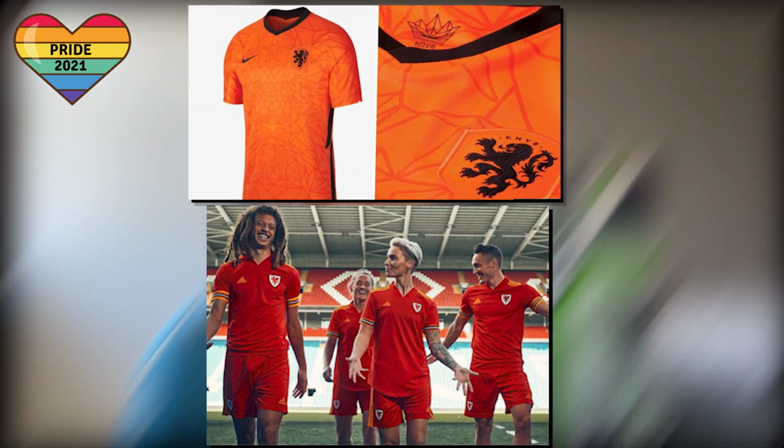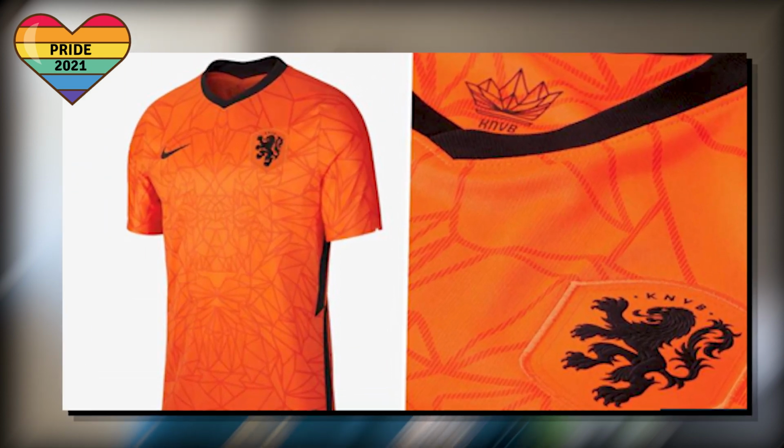And then we have Netherlands versus Wales. And the Netherlands, again, with their stunning, bright orange kit. Again, there's a clear winner in this particular quarterfinal, and that is the Netherlands with their lovely orange kit. The Wales kit is a very good kit. They did well to get to the quarterfinals, but for me, the Netherlands all the way.